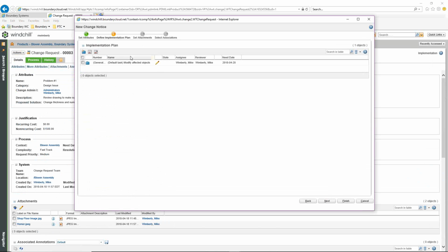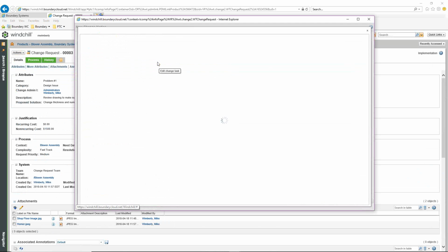When I select next, this is the actual implementation of that. So this is the actual work that needs to be done. So this is the actual task that needs to be executed. So I'll go ahead and say edit change task.